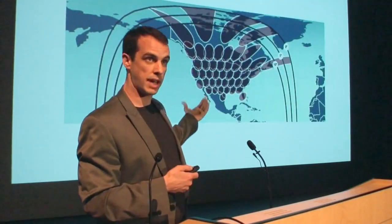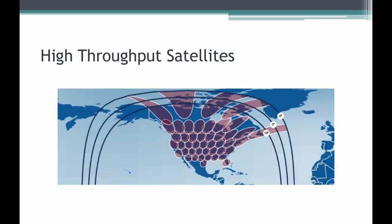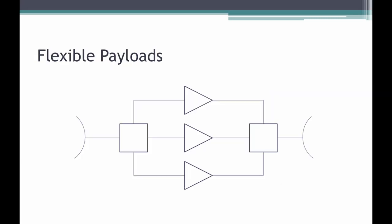And there's NECF2's Ka band high throughput spot beam laydown. And that's just taken right from the website. And that's the first reuse of frequencies like that in any band, and also the first satellite to provide satellite internet.